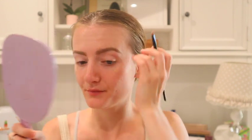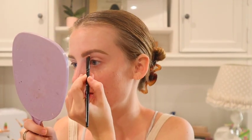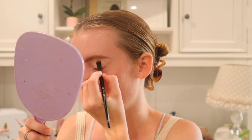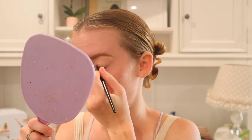I'm going to take the first Nikki Rose brush that we're going to use. This is the N12 brush. I'm actually going to use her technique of carving out the under part of the brow. I'm basically going to trace along the brow and then bring it down like this and on the entire lid.